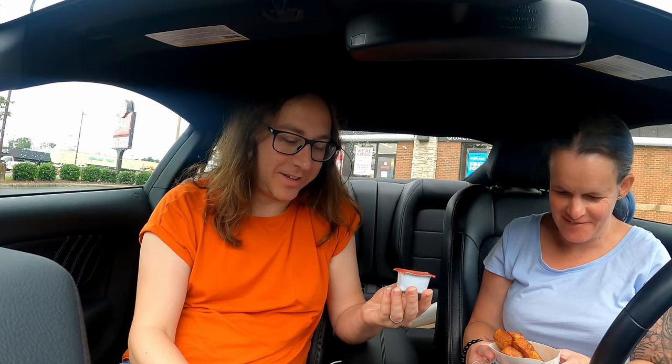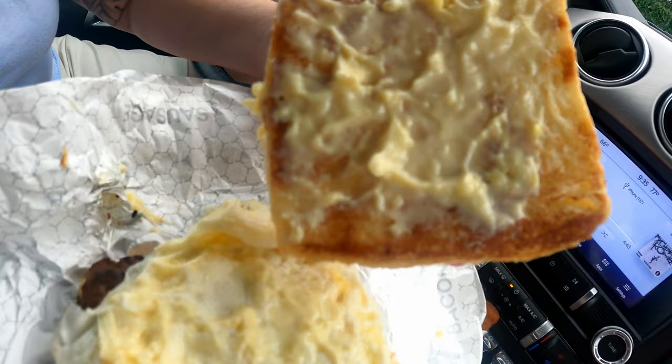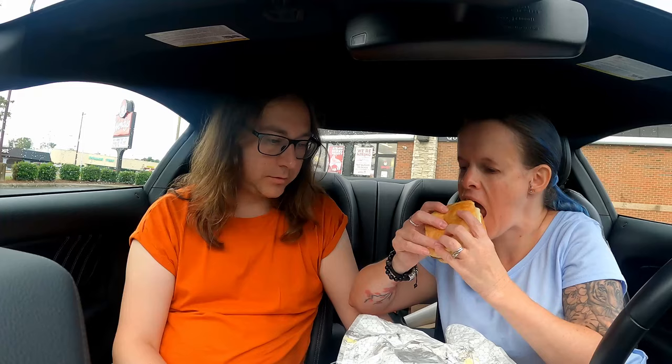Should we start with the savoury first? Yes. There we go. I mean, it's flaky like a croissant. Ooh. That's the Swiss. Is that Swiss? No. I don't think they put the cheese on. Unless that is the cheese. No cheese. Maybe it is the cheese. I'm going to take the first bite. Go on then.